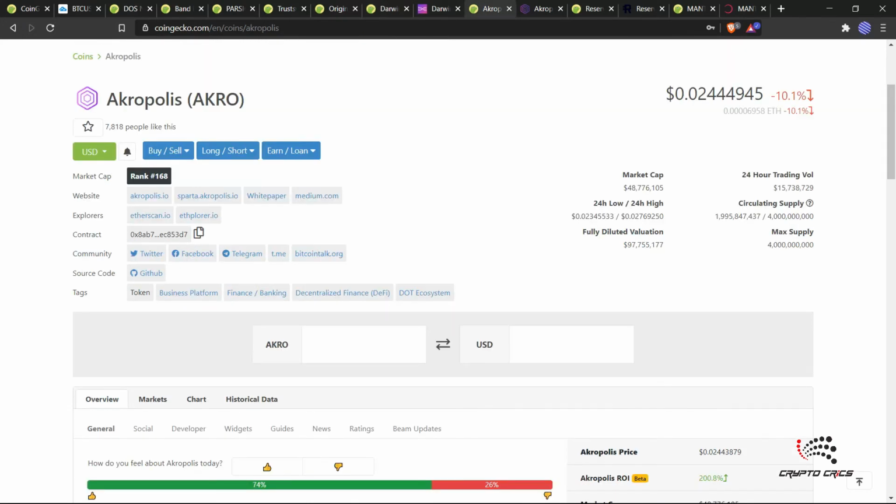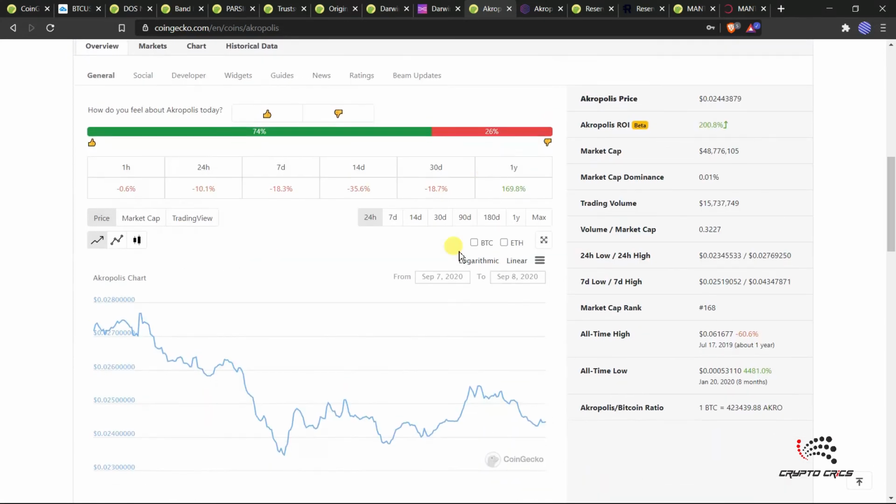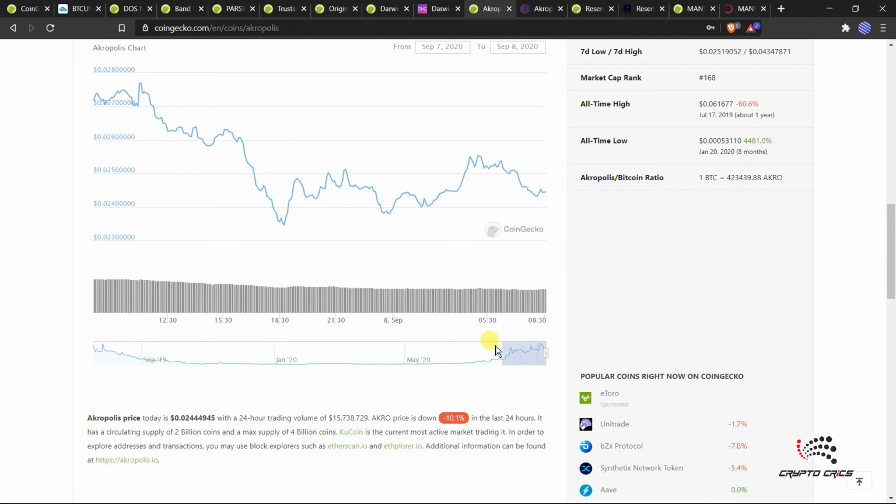Next we have Akropolis. Akropolis is a DeFi in the Polkadot ecosystem. The main important thing is they are providing under-collateralized loans, and also loans without collateral. What they are doing is huge.